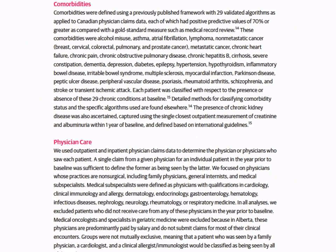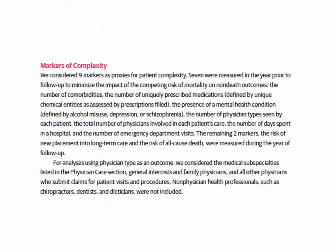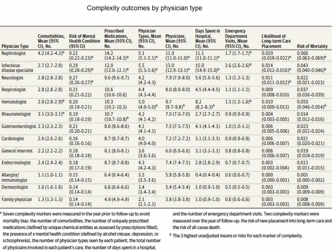So comorbidities, and these are all coded in these electronic health record systems, and physicians' care and how commonly the patients came to the hospital or to the clinic or whatever have you, and the various subspecialties were looked at. Nine markers of complexity were here reviewed. And what we see here is the patient type, the doctor type, seeing the most complex patients is listed here on the left. And the nephrologists win hands down.